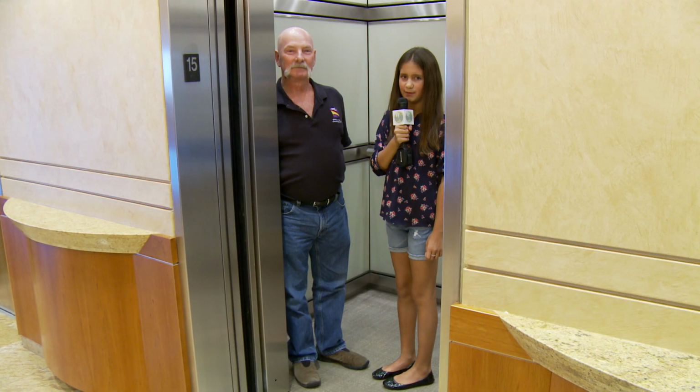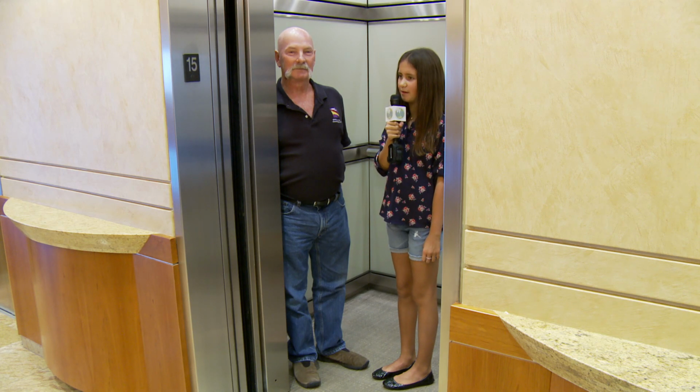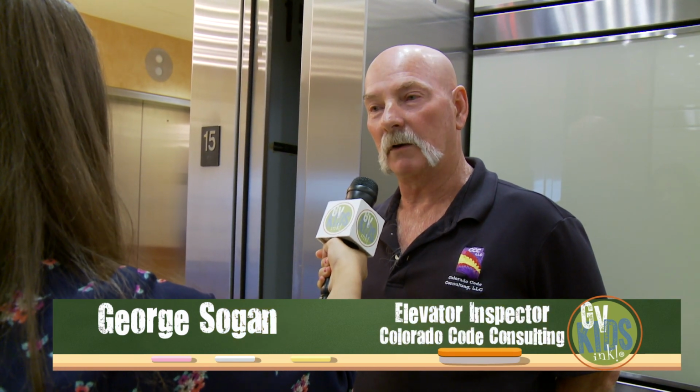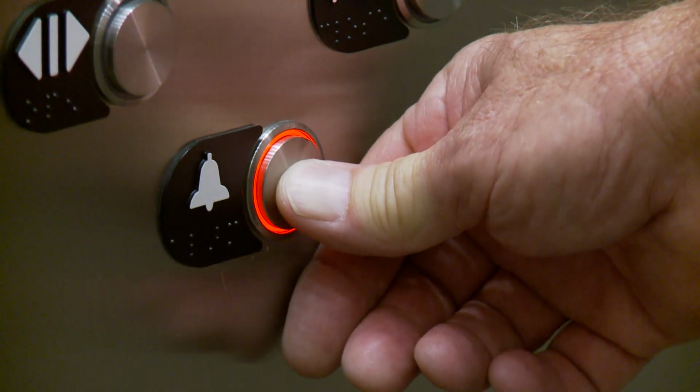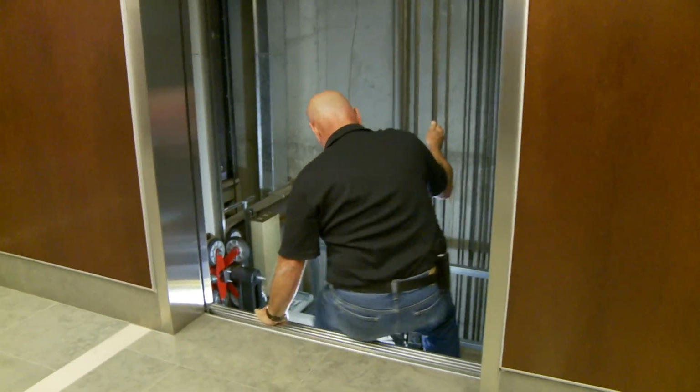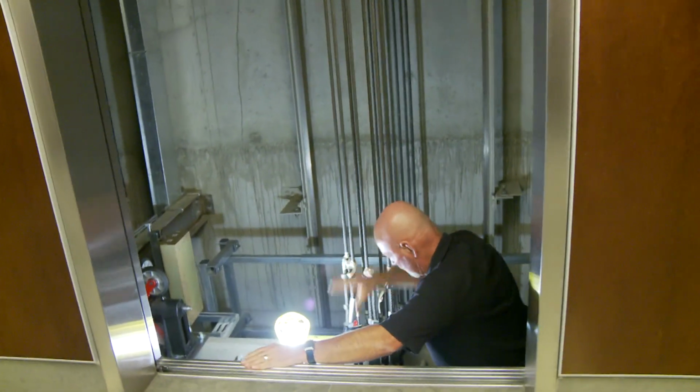I'm here with George Sogan. So George, tell us about the process of an elevator inspection. Basically what we do is when we first come into the building, we notify the building owners that we are on site. Our job is to make sure that when we test the alarm bells and telephones, we let the people know that there is an inspector here doing this so that we don't cause any confusion with the building people and attendants. Then we start going through the equipment rooms and the elevator pits.